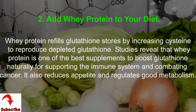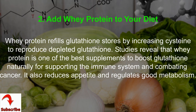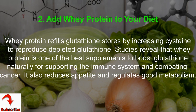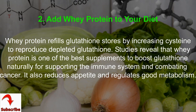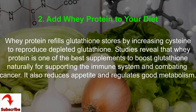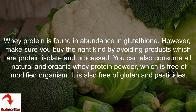2. Add whey protein to your diet. Whey protein refills glutathione stores by increasing cysteine to reproduce depleted glutathione. Studies reveal that whey protein is one of the best supplements to boost glutathione naturally for supporting the immune system and combating cancer. It also reduces appetite and regulates good metabolism. Whey protein is found in abundance in glutathione.